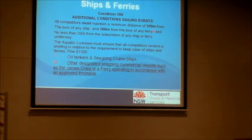The Zoo ferry is pretty obvious where they go, they pretty much stick to a course. Similarly, the Neutral Bay ferries and the Rose Bay and Watson's Bay ferries keep a pretty straight run. You've got a fairly good idea of where they go. So keep a good lookout for them. The faster ones can sneak up on you a little bit, but just make sure you always remember to look out for them. Especially when you're flying, say, big asymmetrics and that sort of thing where your vision's obscured, make sure you're keeping a good proper lookout.